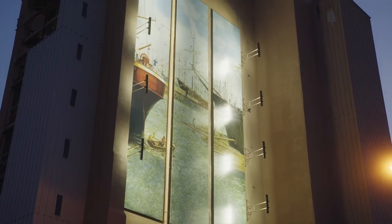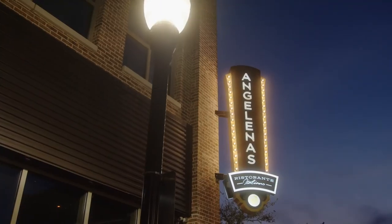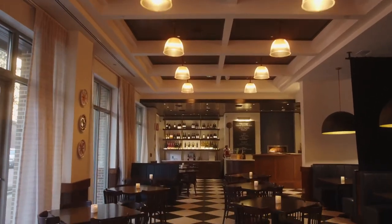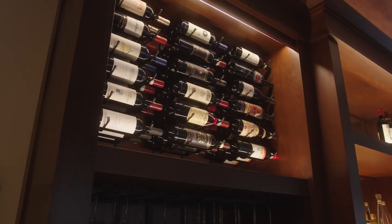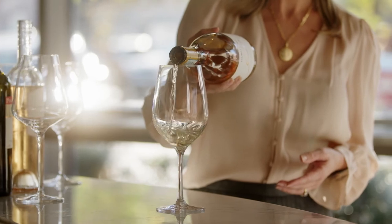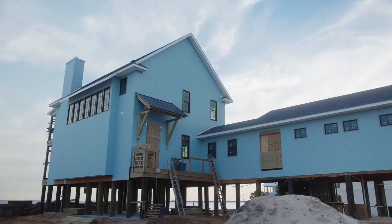We get a call from our hometown, from people who have met us before, and they're trying to do something big and different in downtown Pensacola. And they said, we want to bring authentic Italian to Pensacola, Florida, to the Panhandle. It was hard to leave New York City, but we knew what a great opportunity this was going to be, one for the restaurant, but two to bring our family, to bring our kids back to our hometown and build a home and create a life here.